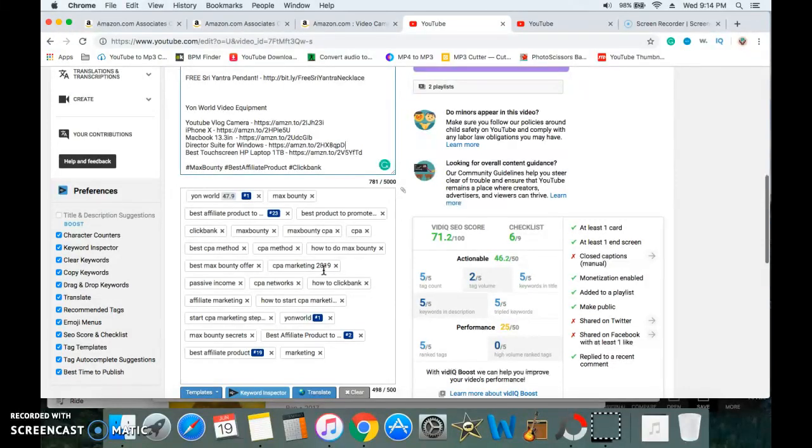As you create more, YouTube's algorithm will shift and promote you more, and in turn give you more traffic, more clicks, more money on the back end, as well as your YouTube ad revenue.